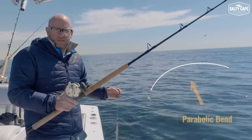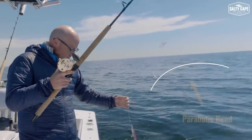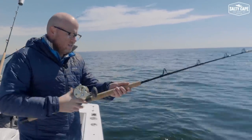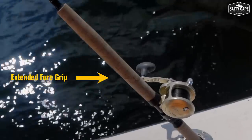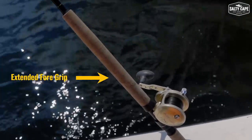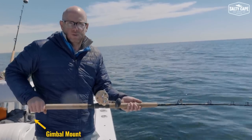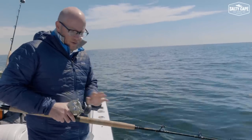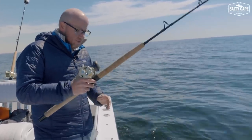You'll notice that it has a very parabolic action, very soft, very flexible. There's a little glass in the blank. And it has a long extended foregrip, so it's easy for vertical jigging. Today we're twitch jigging. It has a gimbal mount, so it also works well as a trolling rod. I'll use these for school tuna south of Vineyard. Not necessarily an east of Chatham giant rod, but a smaller school tuna rod, light tackle, but very soft, very forgiving, very versatile.